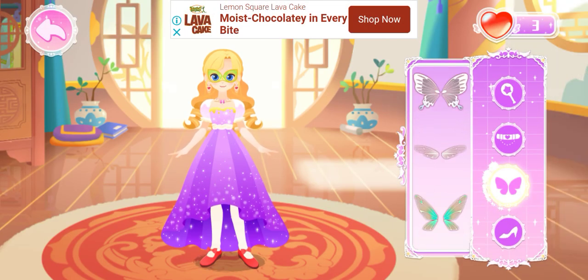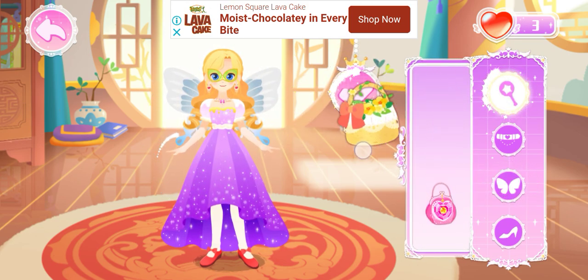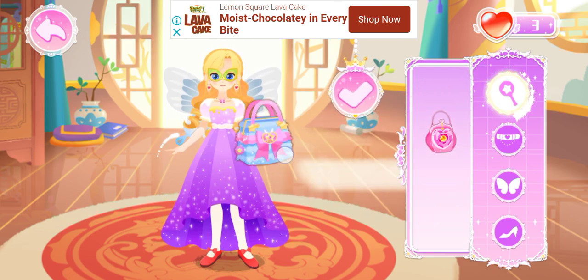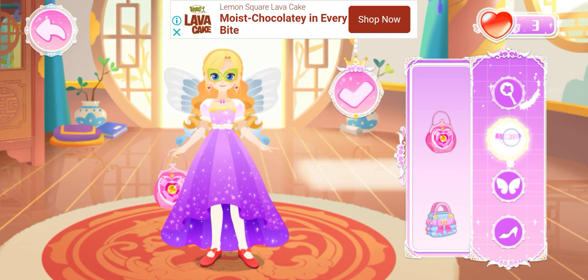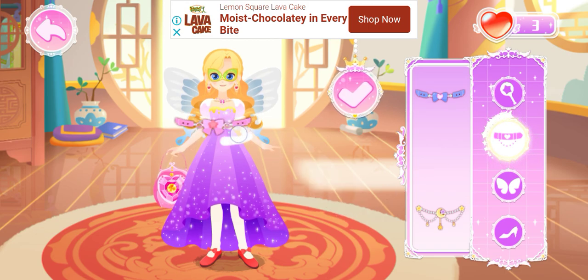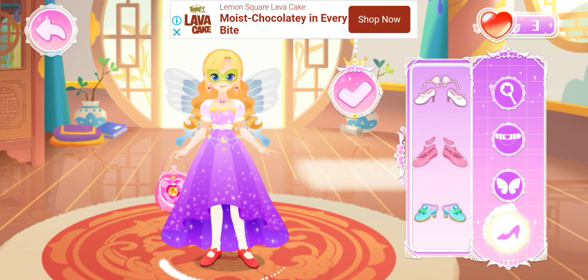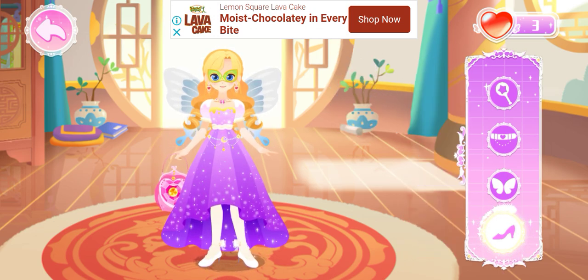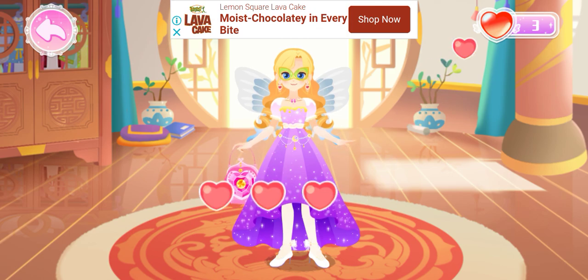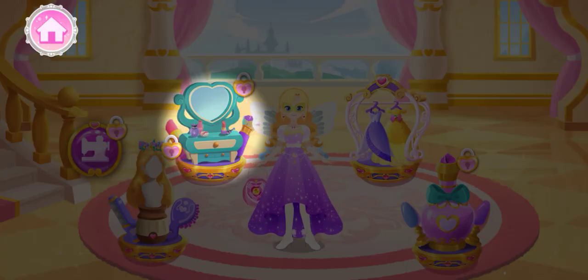Let's choose accessories for the dressing up. Okay, you look more gorgeous with all these accessories. Putting makeup on the princess will make her even more pretty.